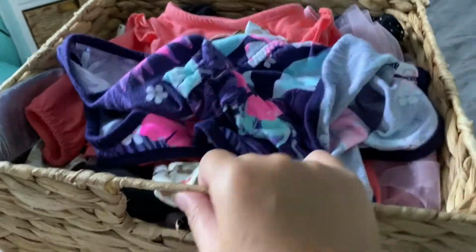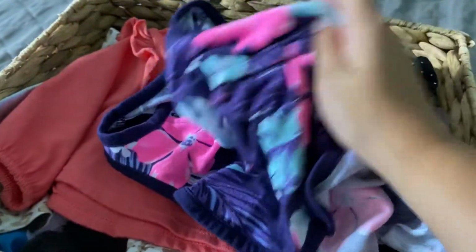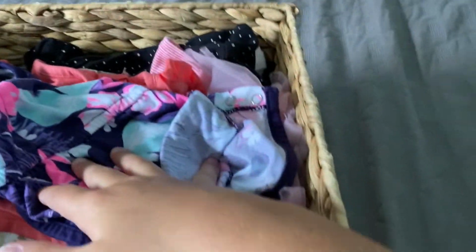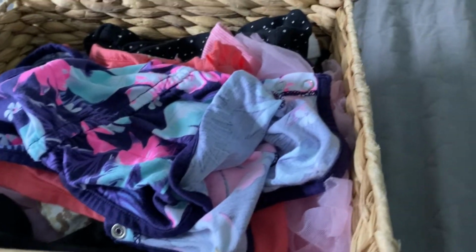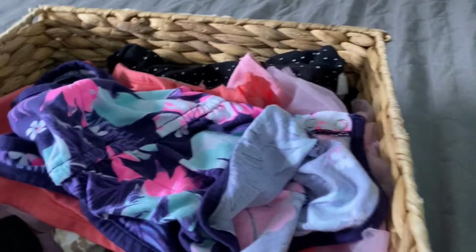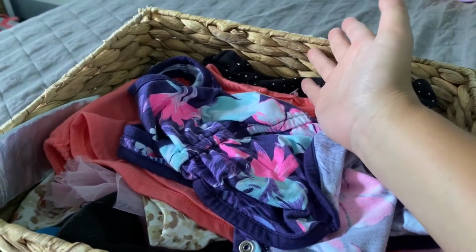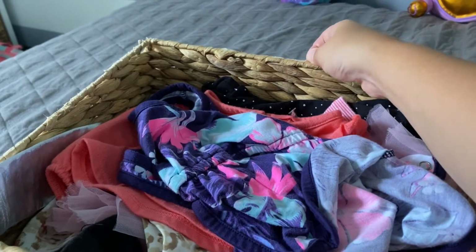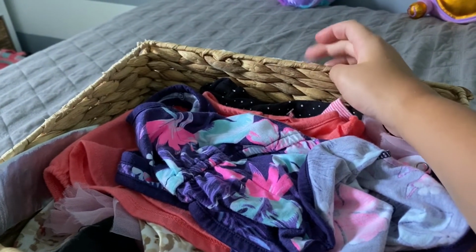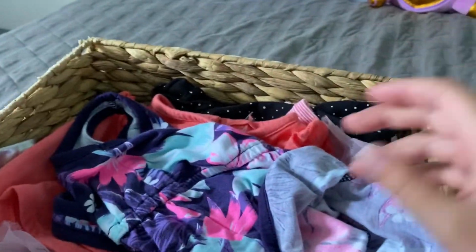So I have the clothes bin. This is all their clothes. So I only have like 3 outfits that can fit her because she wears 0 to 3 months. But on her clothes that she came with, it had no age, like if it was 0 to 3 months or preemie, like no size. That's what I'm trying to say. So we're gonna get out those 3 outfits.